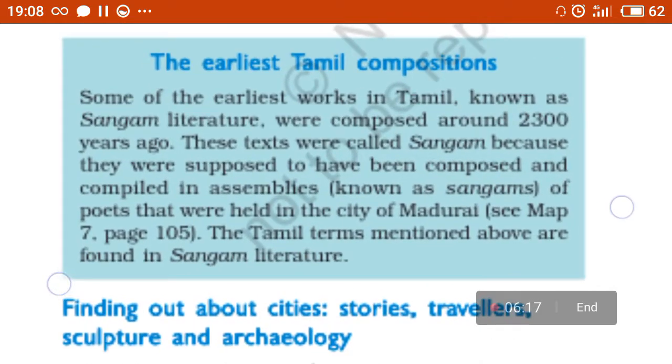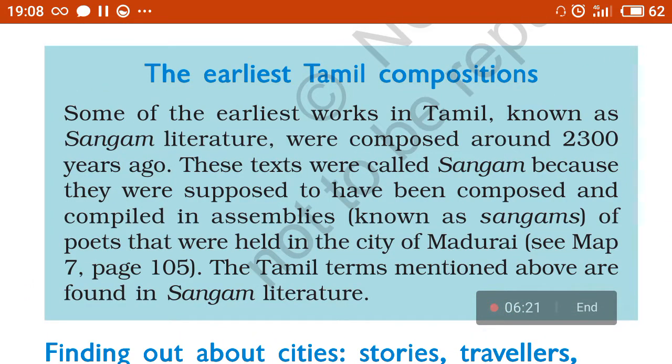Now here you can see Tamil compositions. Some of the earliest works in Tamil are known as Sangam literature. The Sangam literature was composed around 2,300 years ago. The texts were composed by poets and compiled in assemblies of poets held in the city of Madurai.